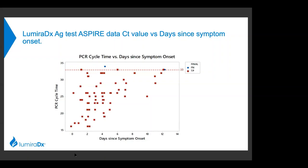You can typically see that early on in infection, we see a huge array of different viral loads, different levels of infection within the individuals in our study. You can have someone presenting very early on, day one, for example, who can have a very high viral load with a CT that's about 17, and somebody that's also presenting around that time with a CT around 33.